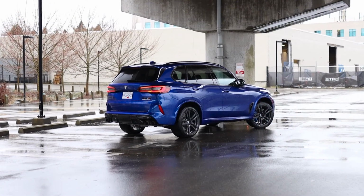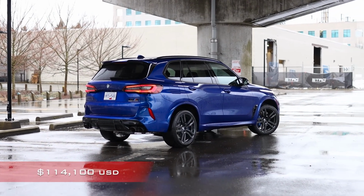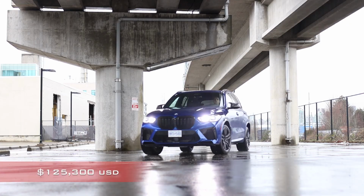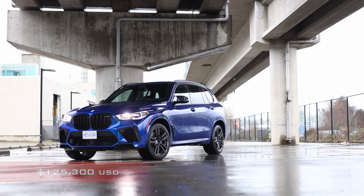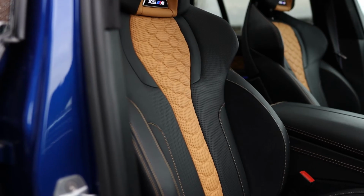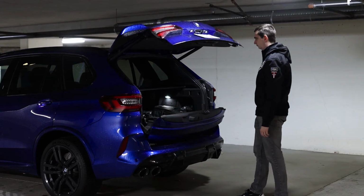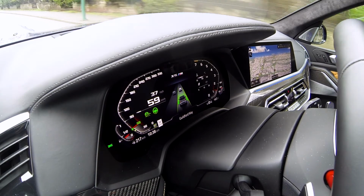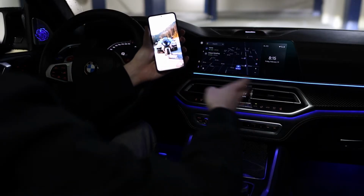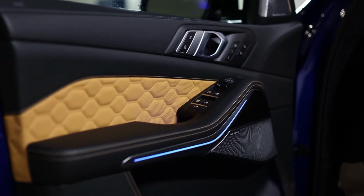The 2021 BMW X5M Competition starts at $130,000 Canadian. Loaded up with all the options, the price reaches almost $150,000 Canadian. The features that you'd expect from a six-figure luxury SUV are there, like the aforementioned massaging seats with heating and ventilating, navigation, power liftgate, adaptive cruise control with lane centering and traffic jam assist, wireless Apple CarPlay and Android Auto, heated and cooled cup holders, and leather everywhere you touch.